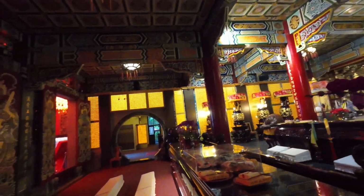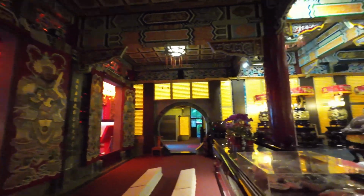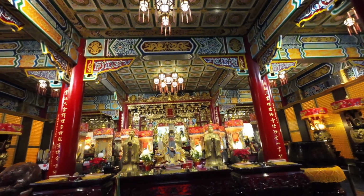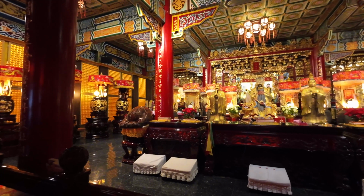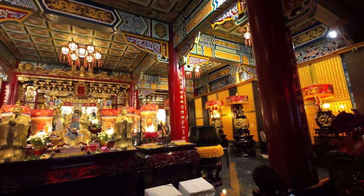There's the red columns. The color of the columns has something to do with the type of religion it is, I believe. And this is a Daoist temple, but I thought the Buddhist temples were the ones that had the red columns. I could be wrong. If anybody knows, you could tell me that in a comment down below. I would appreciate that. I can never remember whenever I look at them, they all look the same. Yeah, this is nice.